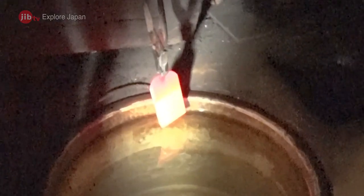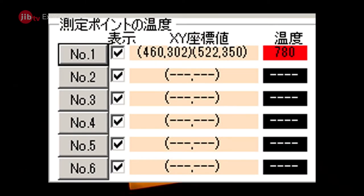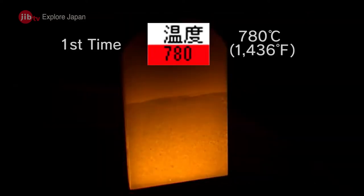We measured the blade's temperature as the master pulled it from the furnace, just before plunging it into water. This is the image filmed by the special camera. What's important is the temperature of the cutting edge at the bottom of the screen. The result is 780 degrees Celsius.